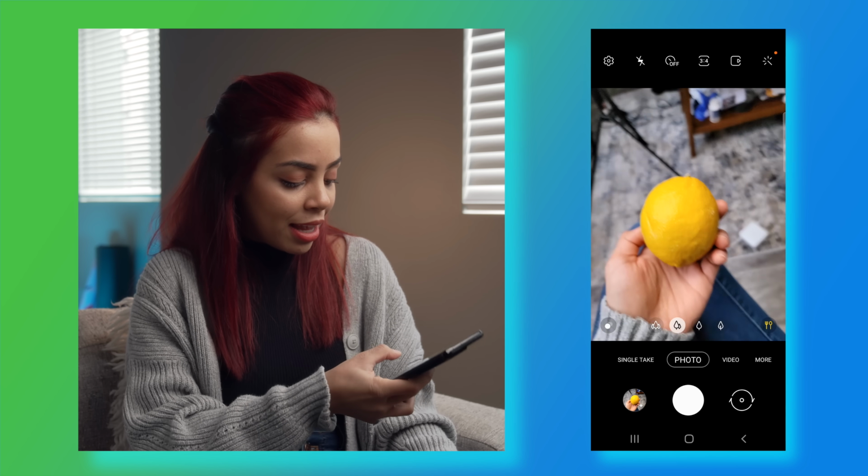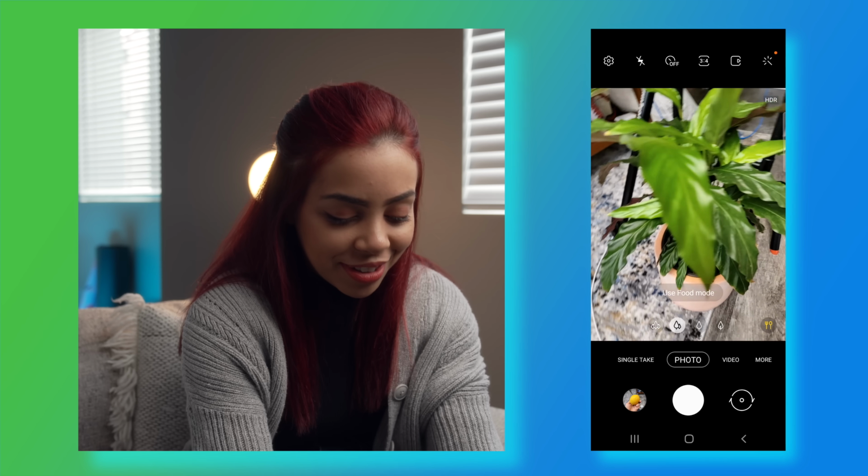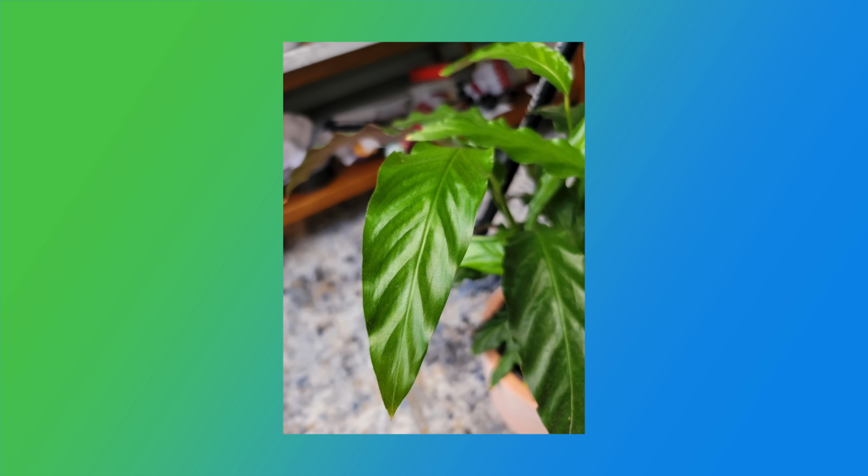There's also a focus enhancer. Let's see what that does with this photo. Now, if we turn to this plant down here, it knows that it's a plant. So in short, the camera knows what it's taking a picture of, and this can be turned off. Just toggle off the scene optimizer if you want more control over your photo, but usually it does do a good job at making it look better straight out of the camera.